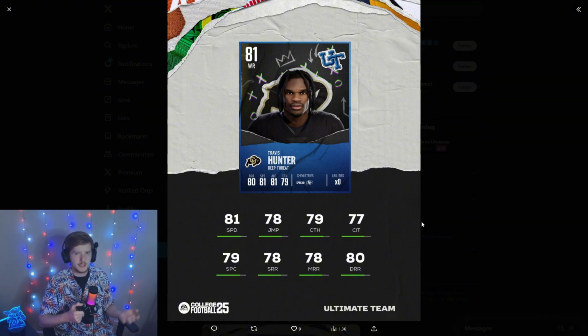Again, he may not be like your number 1 receiver, but if you have multiple receivers, he could probably still play as your number 2, number 3, or even your slot receiver, or even a good backup receiver once we get down to maybe a week and a half, or maybe even 2 weeks, when we deep dive into College Ultimate Team or college football in general. He looks like a really good card. Honestly, not mad about this card. I wouldn't be mad if you take this card right here.